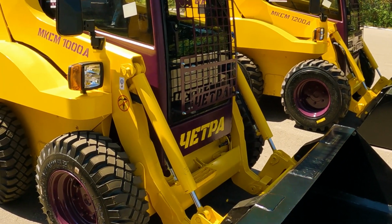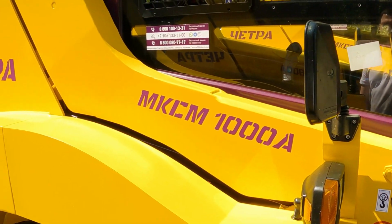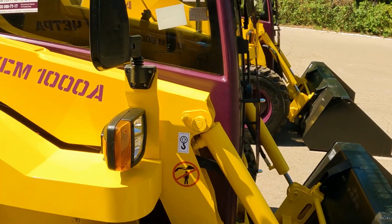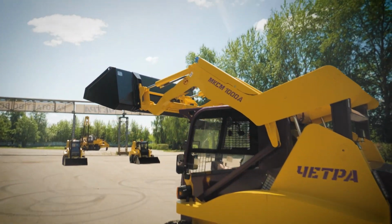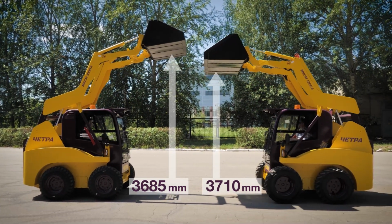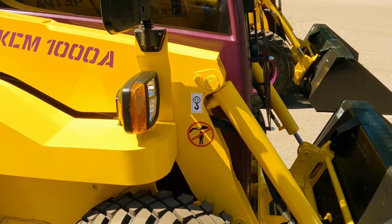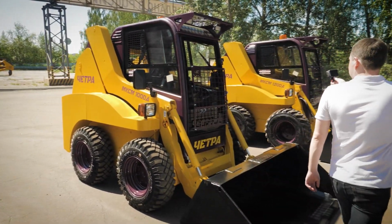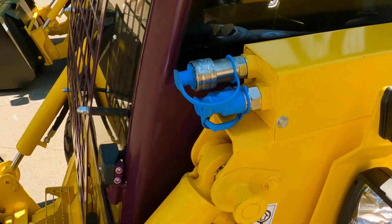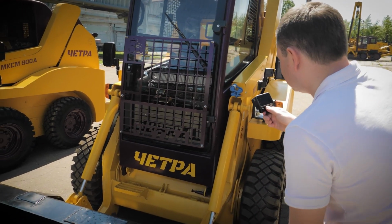Let us see the advantages and improvements on the example of CHETRA MKSM 1000A-1. As you can see, we have modified the boom geometry. Due to this, the kinetics of the ascent has changed. Thanks to this, the lifting height has increased by 600 millimeters, which allows loading machines with extended sides, and the load capacity has also increased by 20%. Thanks to the new design of the boom, we transferred the quick-release connections to the boom itself. Earlier, they were located in the lower part, and that was not convenient to connect the active suspension. Now it has become more accessible and easier.